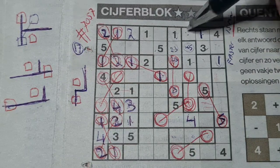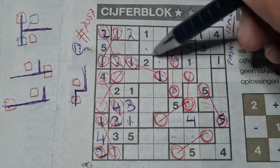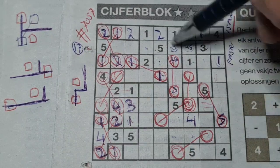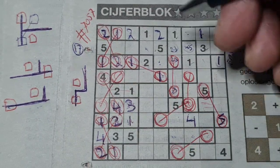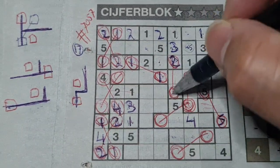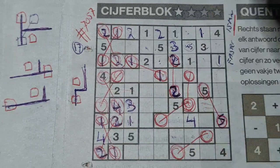2 and 5. Okay. These two boxes surround the 2 can be a 2. So one box left for the 2 in this area should be there. Now we have a 2 there. So this box can be 2 and more. That box should be a 2. And this box should be a 3. And this box is connected with that box. Should be also a 2. Right.